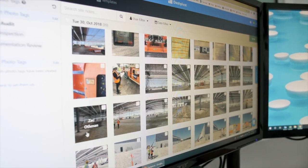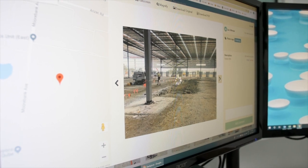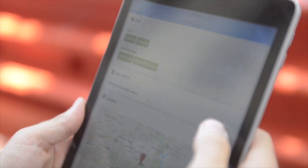Dashpivot's allowed us to store the photos in a structured way. It's been able to allow us to geotag them so we know when and where they were taken. And the task of inputting photos into a report has made it more seamless and efficient to be able to accurately say when and where a photo was taken and by whom.